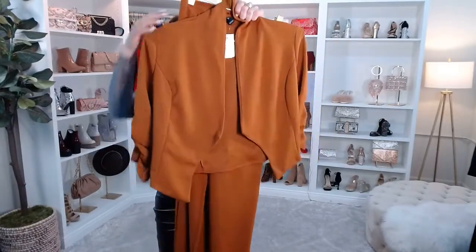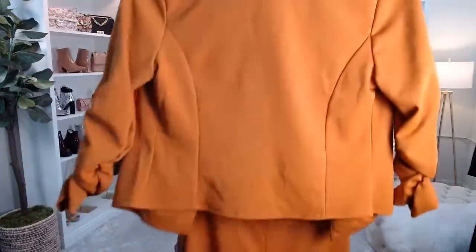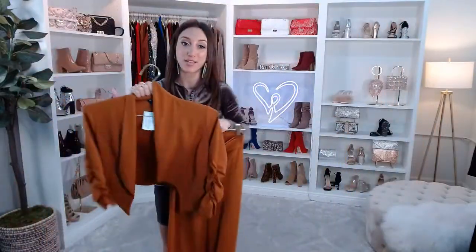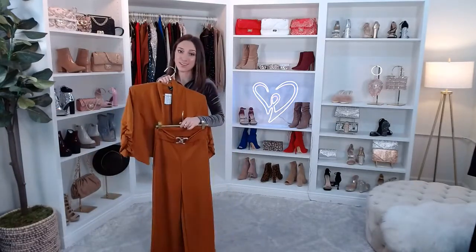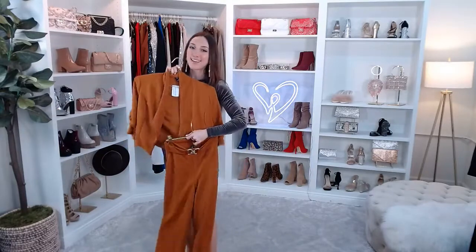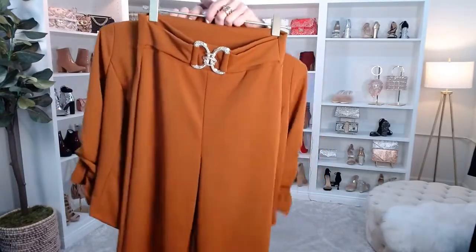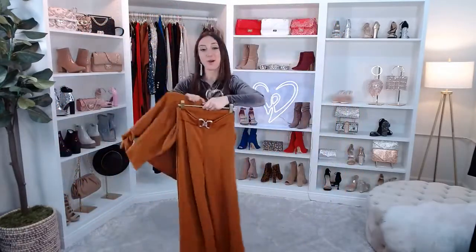Has that cropped fit. It's our crepe fabric again, and this does have a moderate stretch. So this is a very breathable material. And there's a lot that you can do with this blazer on its own if you didn't want to do this monochromatic moment. But I think that this whole look together is such a stunner. You guys have to let me know. Are you into the blazer and the pant look, the matching monochromatic look? I love it. I think this is just so luxe. Very designer inspired for a really, really great price. And it's in our cognac color again.